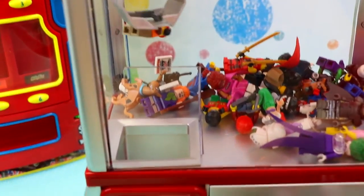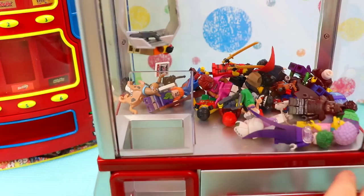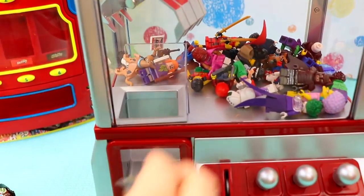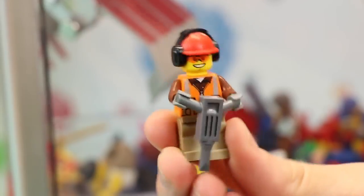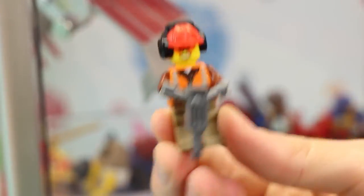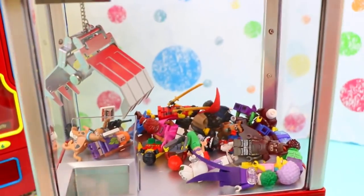Okay, there we go. Come on. I don't want to drop it bad again. He's like the jackhammer. Oh, that's scary. That's so cool. He goes with your mining guy kind of. Yeah, he does. Okay, well, let me try to get someone cool, I guess.